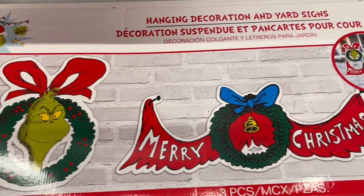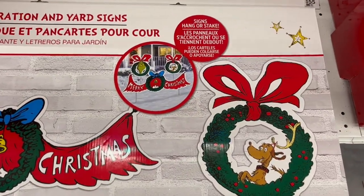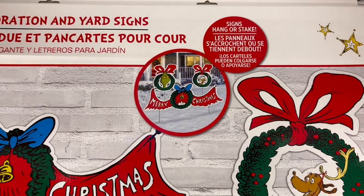I love this set of yard signs. This was also a great find. I think this will be so cute outside of your home in your front yard.